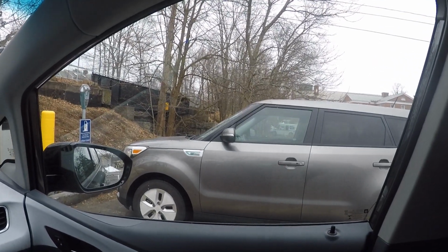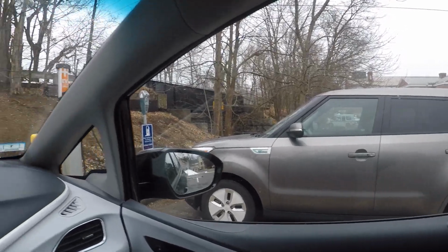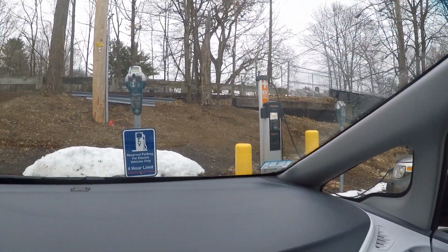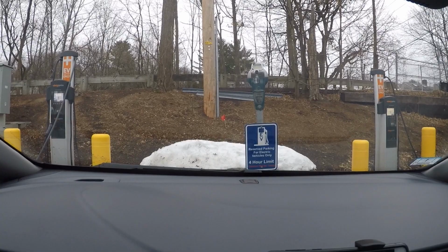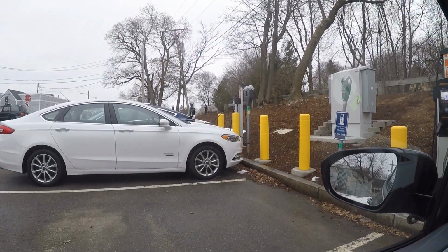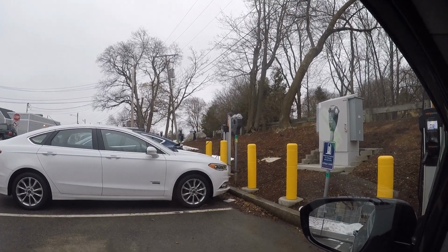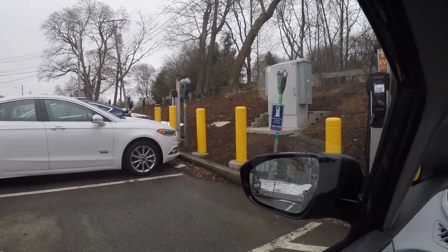Usually it's Teslas and Bolts, but we have a Kia Soul EV, one of the older ones, because the newer ones aren't in USA dealerships yet. Obviously 2020 Bolt EV here, Ford Fusion Energi, and the required Tesla Model 3 over on the far plug. So there's 5 plugs here now.